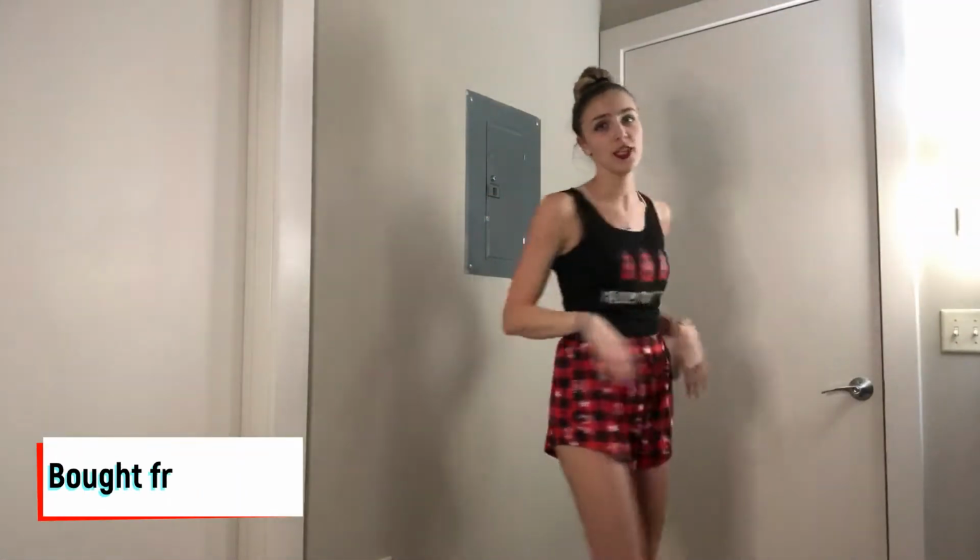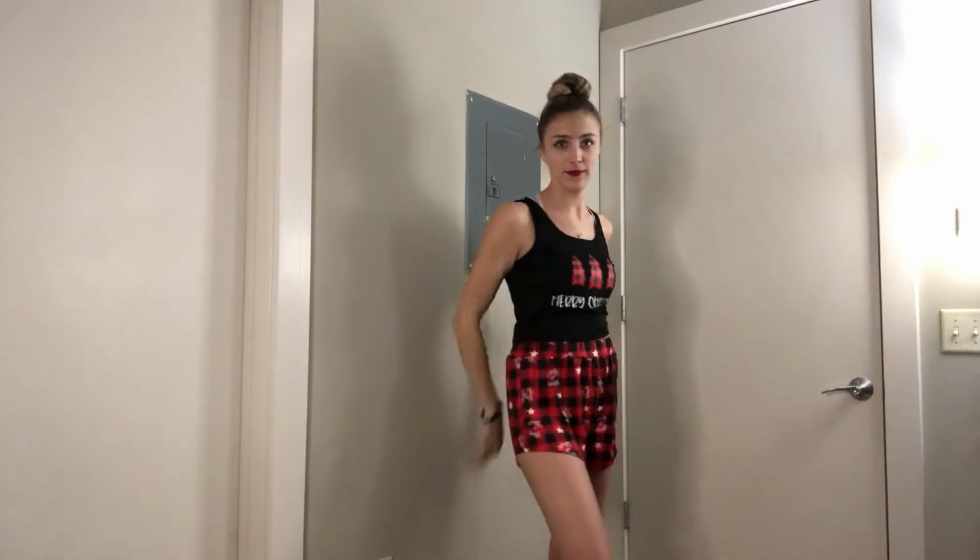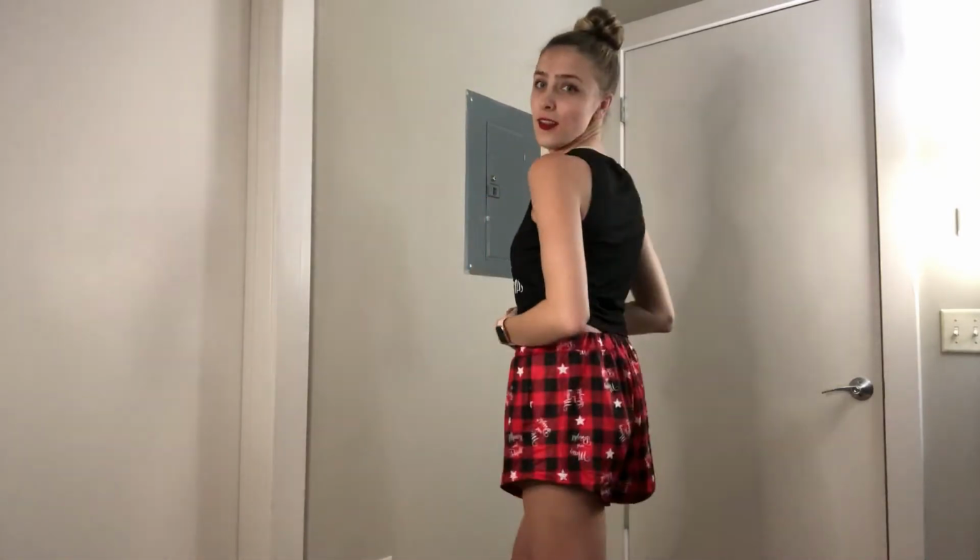Alright, so these are the naughty PJs. I went with a tank top. I think it's supposed to be a crop top, but I personally do not like how crop tops look on me all that much because they usually come down right where my hips are at. I have a very short torso, so it just doesn't fall right. So that's why I pulled the pants up a little bit higher on my waist, and I think it looks really cute. I did my hair in a cute little bun to make it work, but yeah.